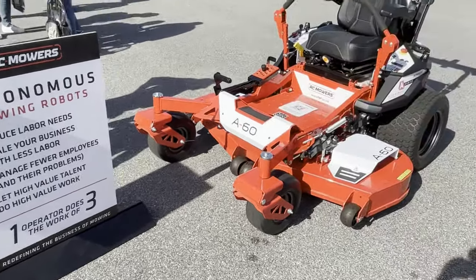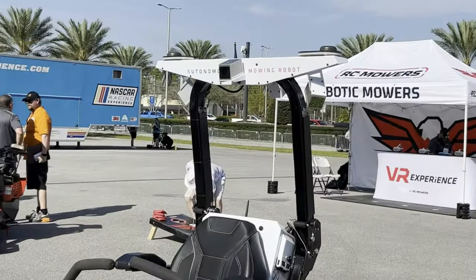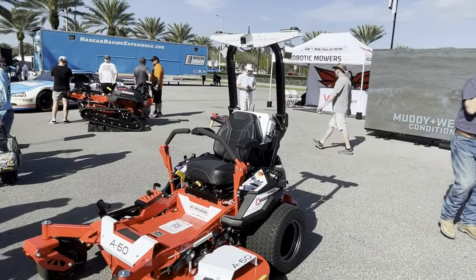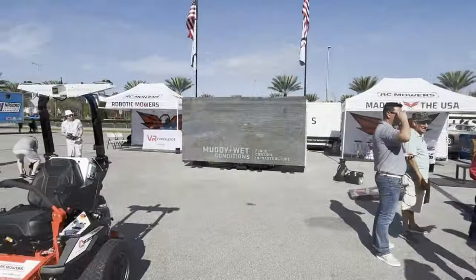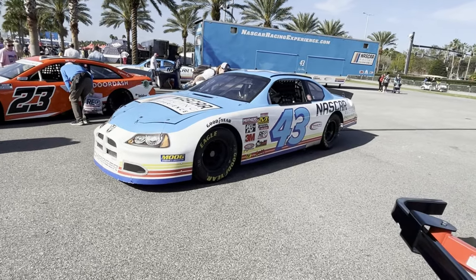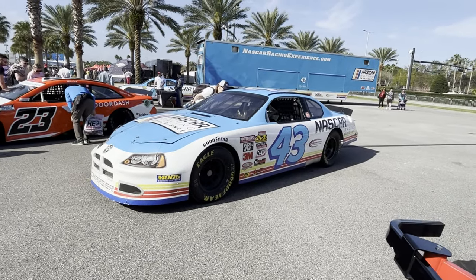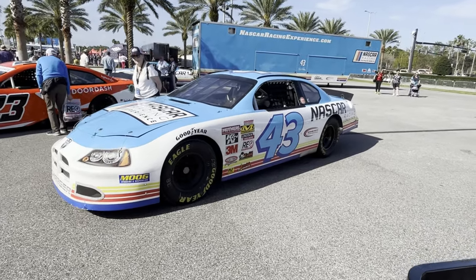I'd like to drive one of these things. What? He's gonna have to. They'll let me take a remote control and drive one of these bad boys. Get it out in the infield during the race. I think I'd rather take one of these out today. See if I can talk somebody into letting me enter the race in this bad boy. Maybe I can be the pace car at least.